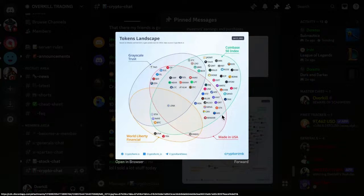Donald Trump has said he's going to pass a bill. Again, this is speculation, but if it happens, it's going to be very, very bullish for the names in this red circle. Because if you don't have to pay capital gains on your crypto gains, that is going to be insane. You're going to get floods of money running into these names. And LPT is right there as one of those American-made cryptos.